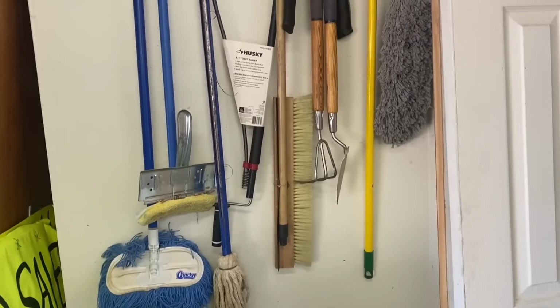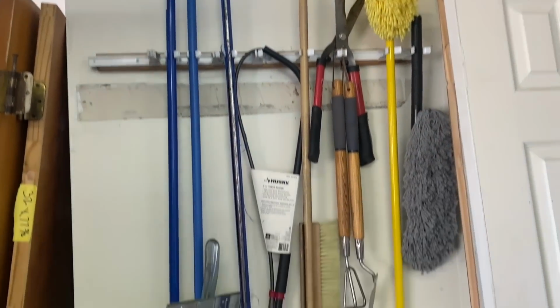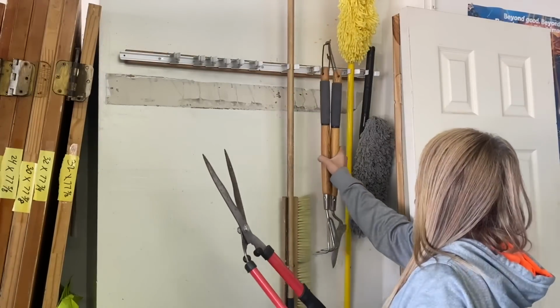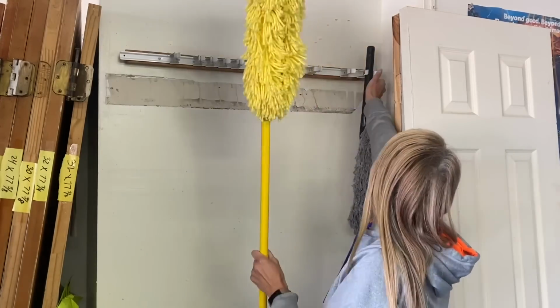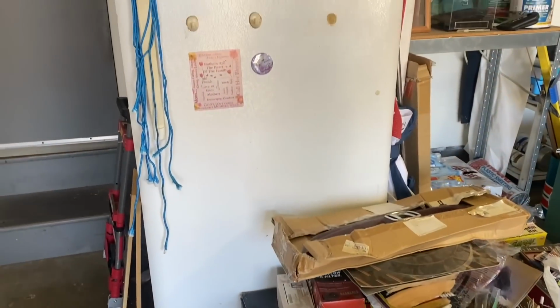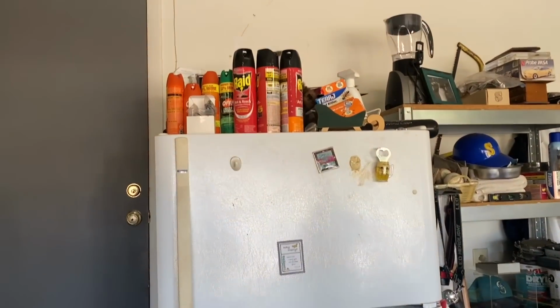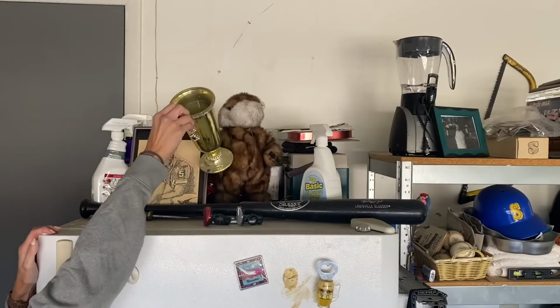Now this wall organizer right over here and all the tools hanging off of it, yep, we're not keeping any of it. Again, because hubby is going to take that shelving unit that's on the other wall and transfer it against this wall. Now, moving on to the refrigerator, he's going to get rid of the refrigerator, but he'd like to sell it. Now, if we're going to sell it, we need to get rid of all the crap that's sitting on top of it.